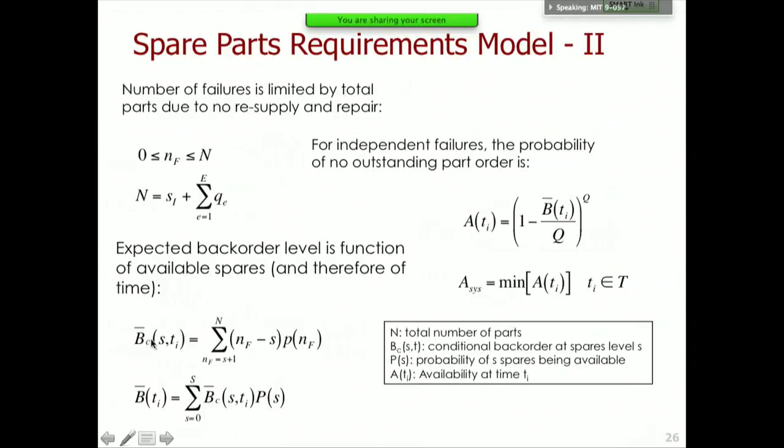Conditional back order at spares level S, and you sum that over all the possible failure states that you could see. And why is that useful? Because you can then calculate your element availability. So A is your availability at time t_i, and then your availability of the whole system is the minimum of your system availability at any point during your mission horizon, your mission time, capital T. Do you see how that works?